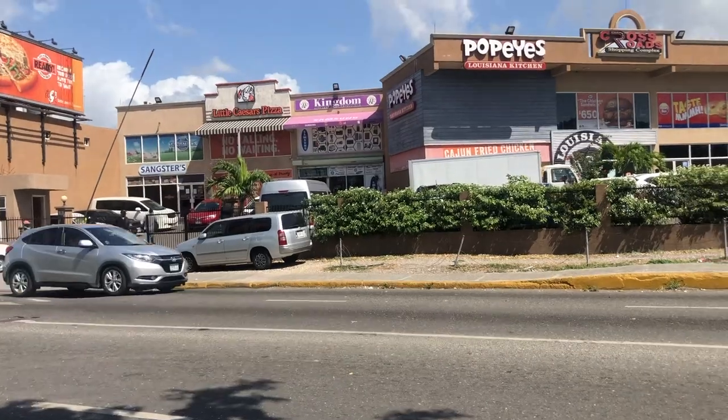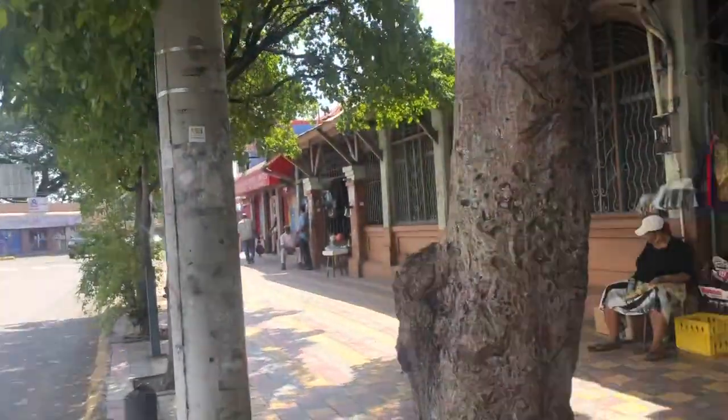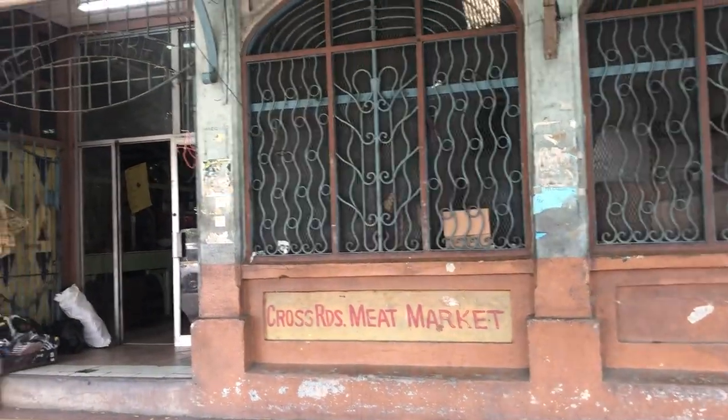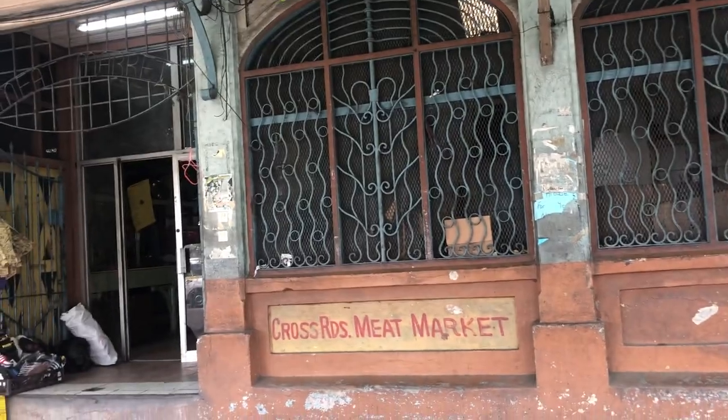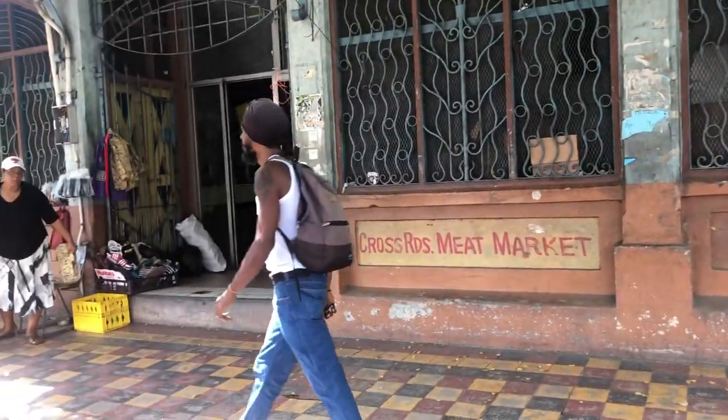So this market is located right outside of Crossroads shopping complex. If you know Crossroads, this is the meat market here, and then as you walk through you can go into the back where the fruits and vegetables are.